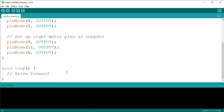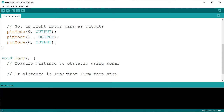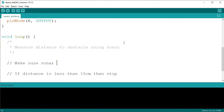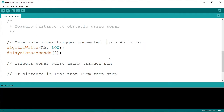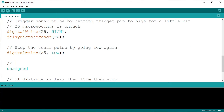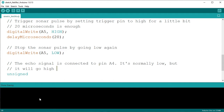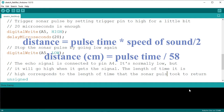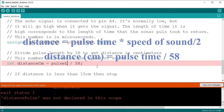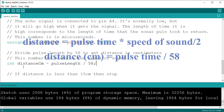I'm going to code this from scratch by creating a new sketch. I'll use pinMode to configure the motor pins as outputs so we can control the motors. I'll also write the rangefinding code. The rangefinding code does two things. It triggers a sonar pulse and then listens to the response. The length of the response tells us how long the echo took to come back. Using a handy formula, we can figure out the distance. The formula tells me that I can divide by 58 to get the distance in centimeters, so I do that here.